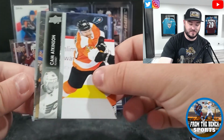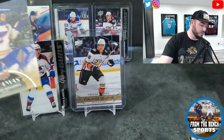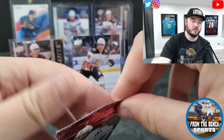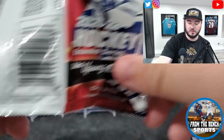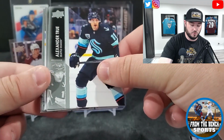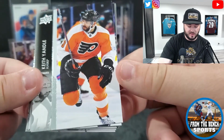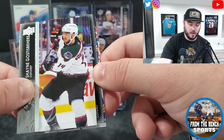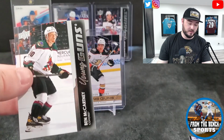Next canvas is going to be Vladimir Tarasenko. So we got 4 canvas cards. Usually don't you get like 3? Kind of odd. But 4 canvas cards, no rookies. Got 2 packs left, so we should be getting 1 more young gun. Here's our last young gun. Alexander True, former Moncton Wildcat. Keith Yandle, had a rough season over there. Shane Gostisbehere. And for the Coyotes, Ben McCartney.